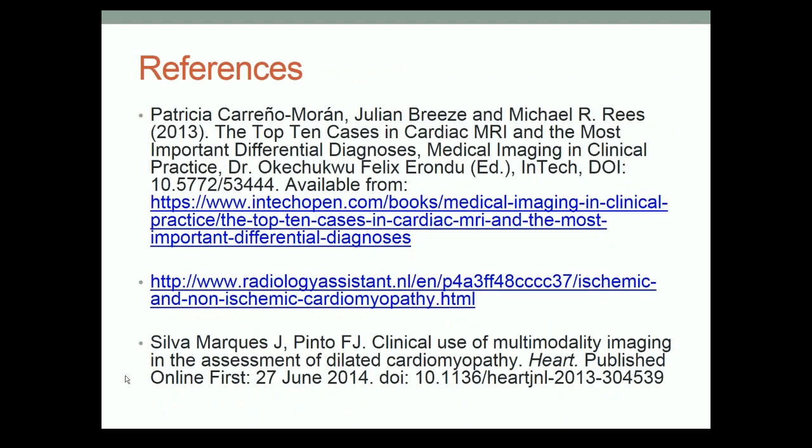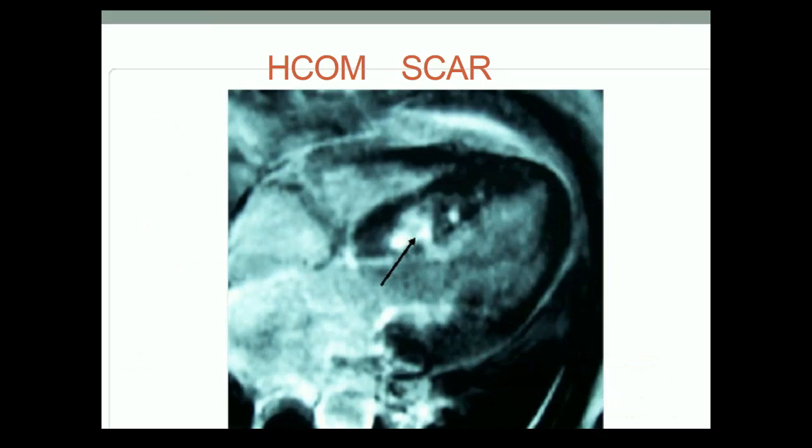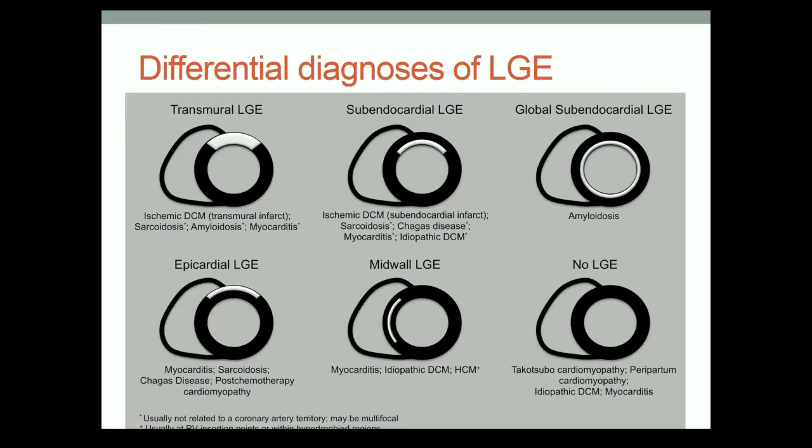I hope you enjoyed this presentation. I hope you have a better concept of what to look for in MRI sequences, because it's so very important. It will be on the boards. And so we want you to understand this. And certainly we want you to understand one particular slide, and that's this one. We want you to understand this differential diagnosis of late gadolinium enhancement.